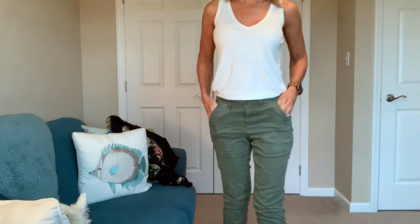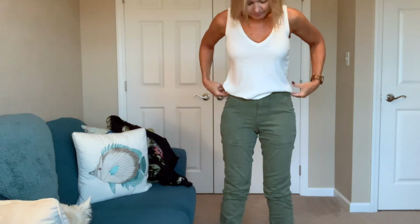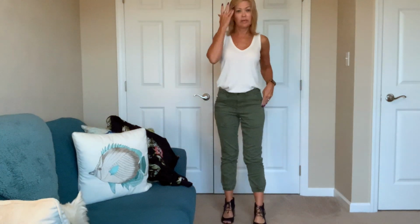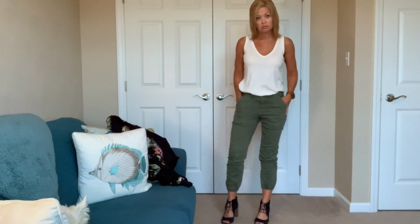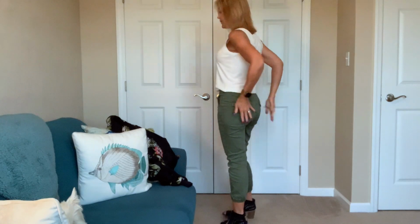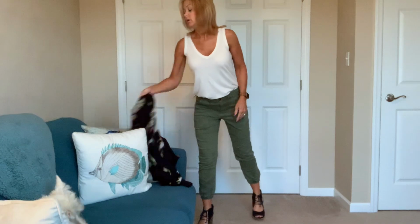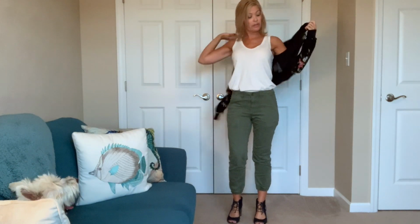All right, let me share. Too much talking today. All right, so these joggers are very, very soft. I really like them, and they have elastic around the ankle. They have these nice pockets, and yeah, they're kind of cute. They have flat pockets in the back. So a nice comfy pair of pants for the day. And this little jacket by, who is this by?